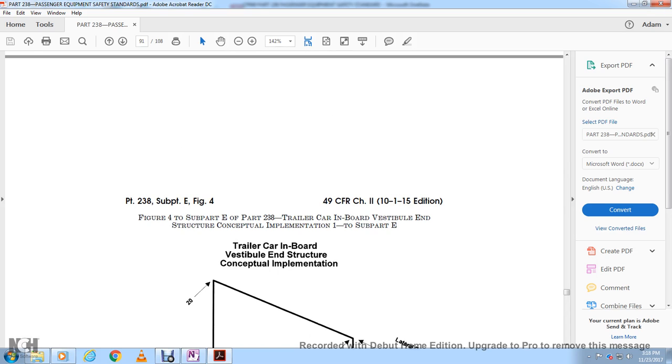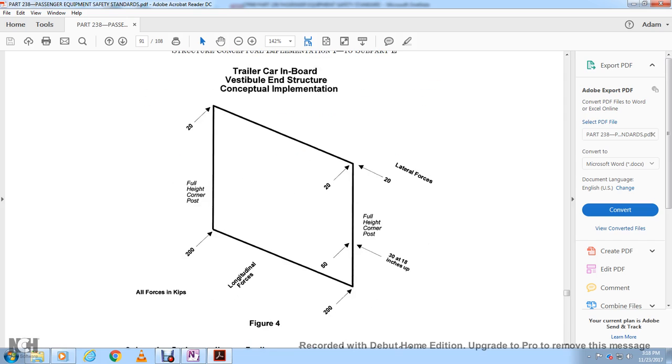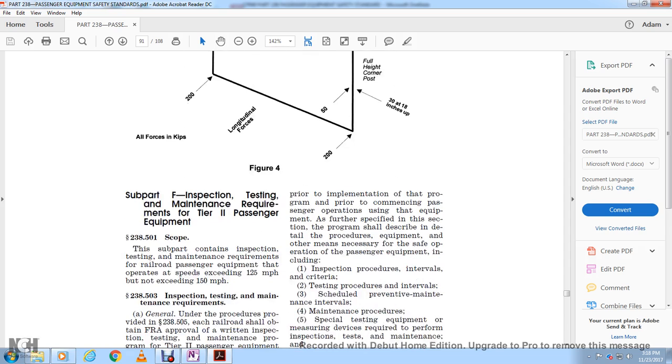Figure 4, Subpart E, Part 238, trailer car inboard vestibule end structure conceptual implementation. Full height corner post with 220 longitudinal forces; lateral forces 20 and 20, 30 inches up; full height corner post 50 and 200 longitudinal forces.